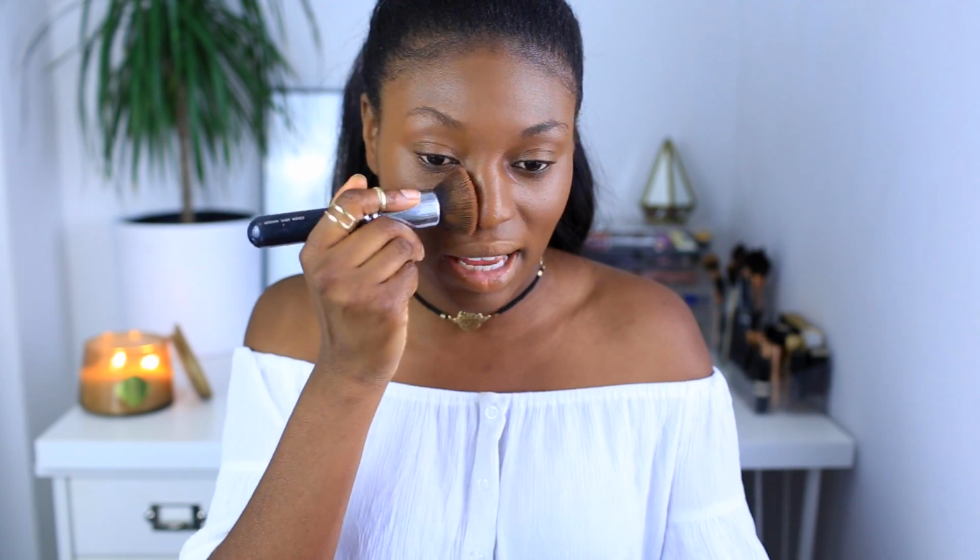So this foundation is like a concealer and foundation at the same time, and it just gives me absolutely amazing coverage without looking heavy. I just love the way this foundation looks for me.